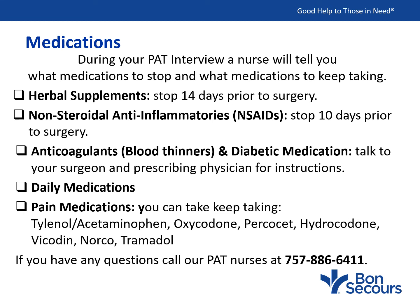Daily medications. Again, the PAT nurse will go over this information with you during your phone interview, so make sure you write down the medications you're to keep taking and the ones you're to stop and when they need to be stopped.